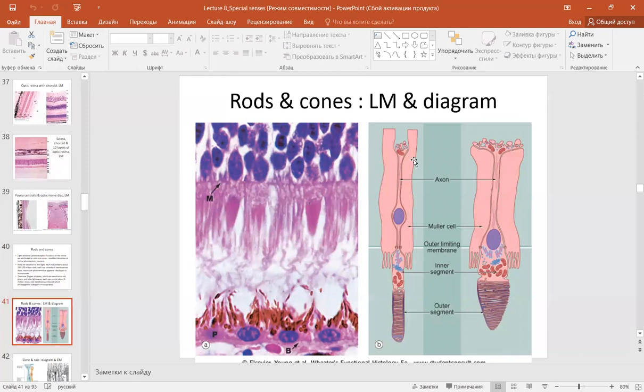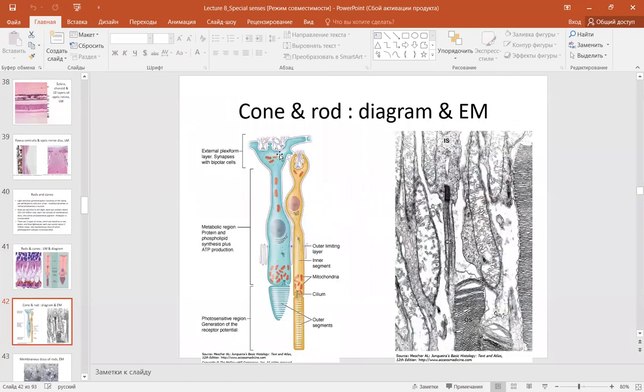And you see the size and form of the outer segments of the photosensory neurons, the rods and cones, is different, with different sensitivity to light rays of different wavelengths. Here the cone and rod, the diagram and the electromicrographic representation of the membranous discs of the outer segments of the rod, the connecting stack of the cilium-like arrangement with microtubules inside, the membranous hemidisc of the cone.